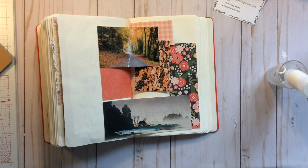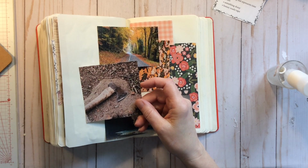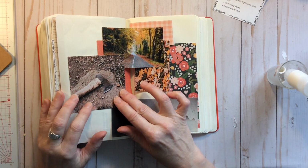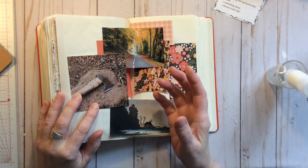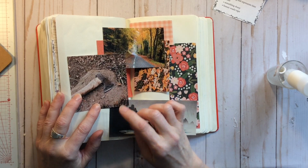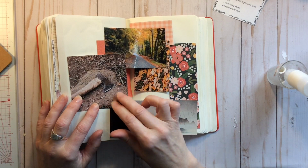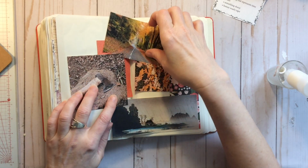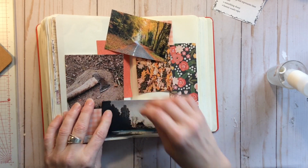And then, for my something sharp, I have an axe, which reminds me of getting the wood ready for the wood stove. Oftentimes you do it all year round if you only have a wood stove. There was a point in my life that we only had a wood stove, so we were preparing all year long for the winter. But it's definitely something that you do in the fall is chop up wood. So I wanted to get that down in some way.